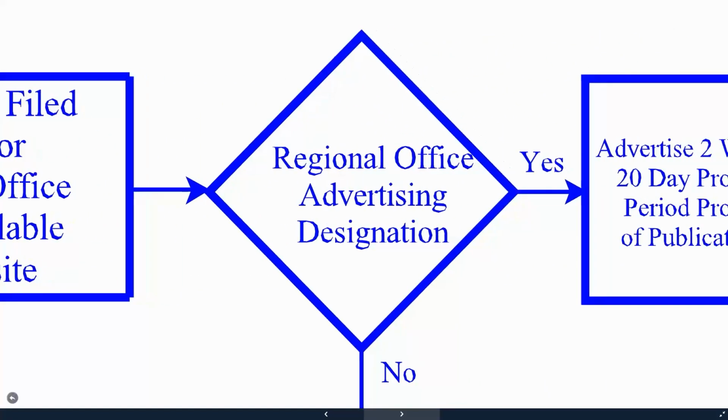The application review process begins in the regional office that has oversight of the geographical area where the application is proposing to divert and use water. Once an initial review of the filed application is made, the regional office staff will then designate the application for advertising in a newspaper of general circulation in the county in which the source of supply is located and where the water is to be used. In some instances, applications may need to be published in more than one paper.